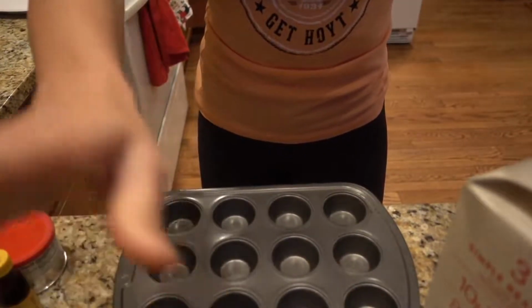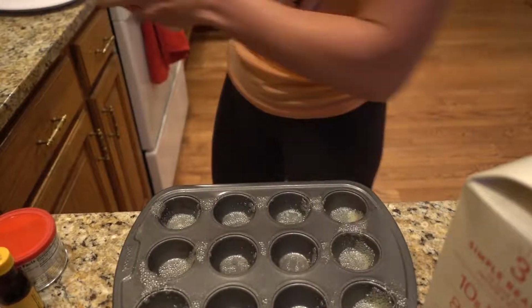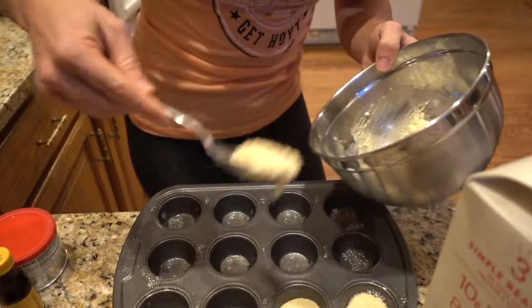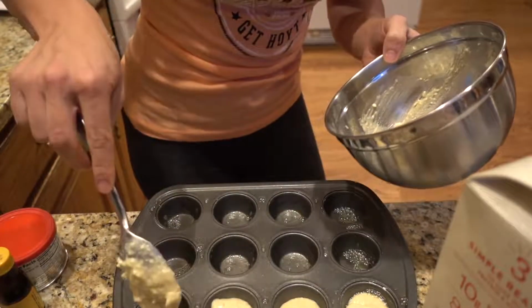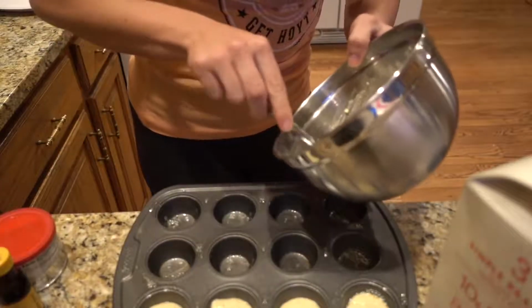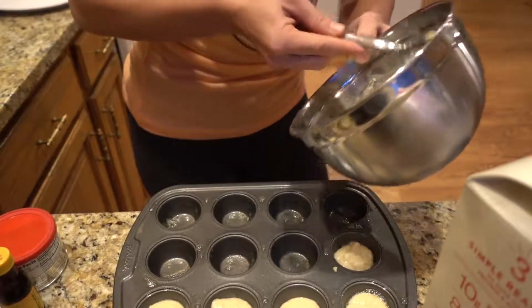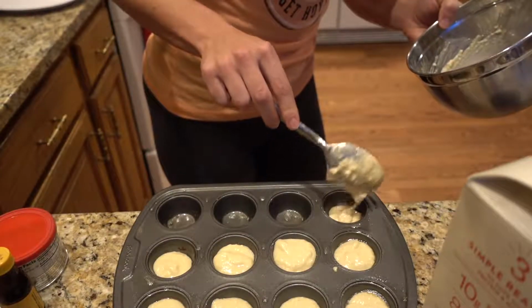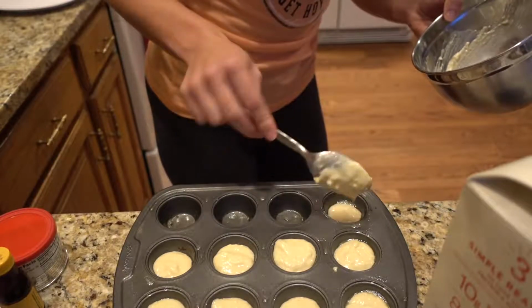Get your tin. These will rise a lot, so you don't want to fill them. I want to fill about half of them. And if you want to flavor these, you could use the powdered peanut butter. You could flavor them with the coconut powder or the cocoa powder. Whatever you want to do. I might add peanut butter to these when I eat them. So that was the first time I used that coconut flour, and it definitely absorbed a little more than the last one. So instead of 12, we have 9.